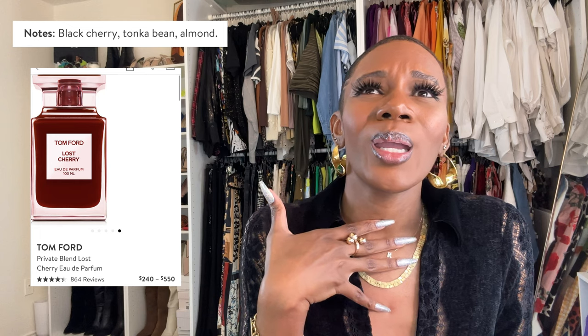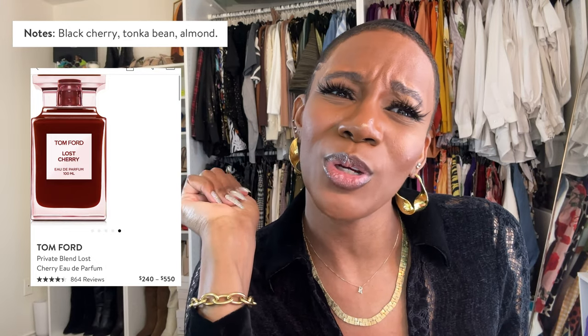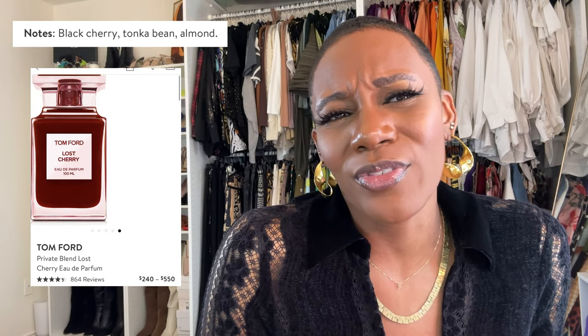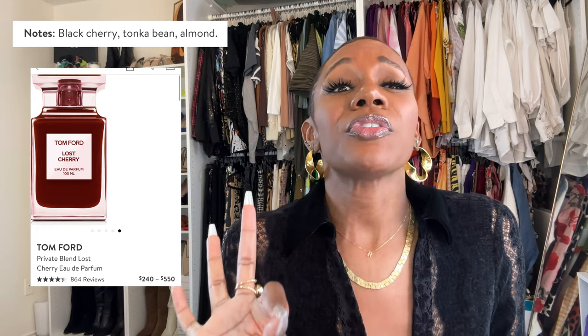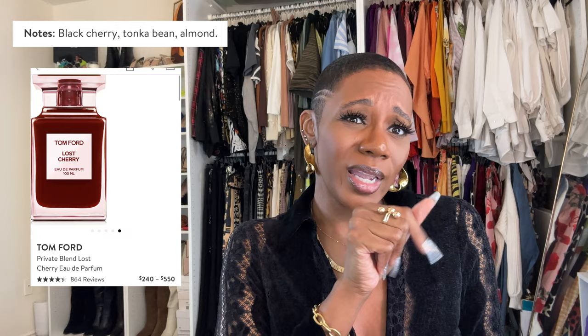It just smells like cherries. Aren't they grown in an orchard? A field? Like a cherry field. That's what it smelled like. It smelled like a cherry field. And I was here for it. Okay? And it lasts so long. So go ahead and cop that.